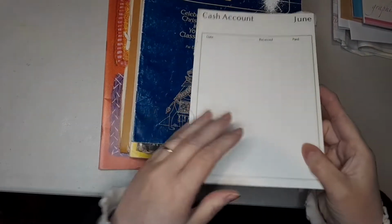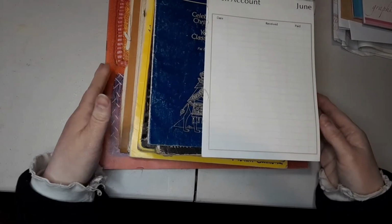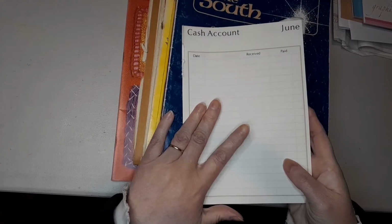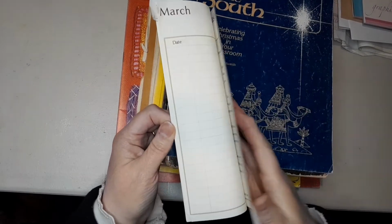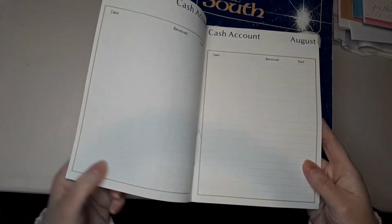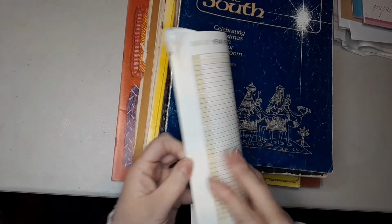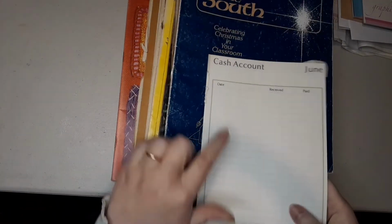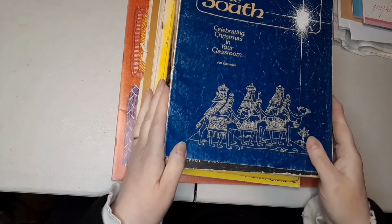Okay, now moving which pile? This pile, I think. Okay. So this is the book section, I guess. I can't remember if this was in the book or the paper section, but anyway, it's a cash account bit, just ripped out of a diary, I think, by looking at the year planner on the back. But I thought that would be a fun bit of ephemera to play with. So there's just a few pages in there.